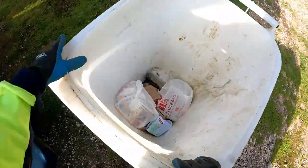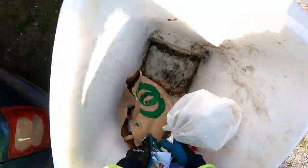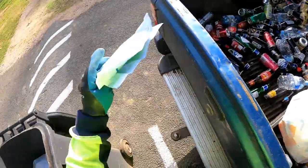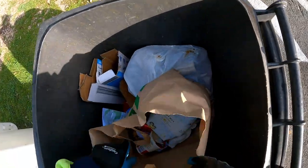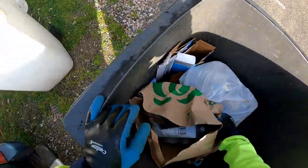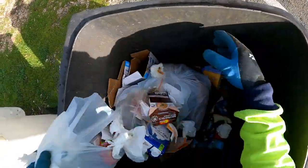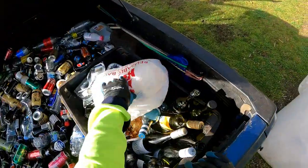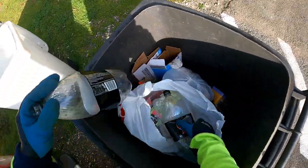Put that into there. Put that up there. Can. Bag. Oh, I had it. A lot of food scraps. That there. That down there. That there. Right. Oh yes, we'll take those.